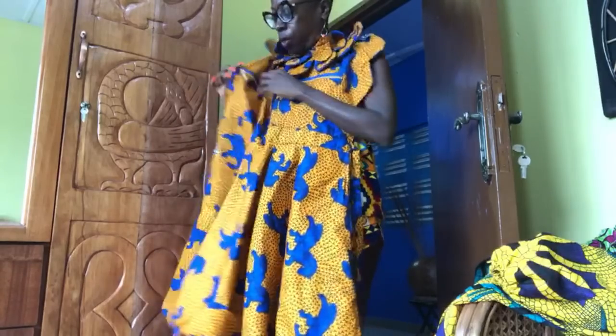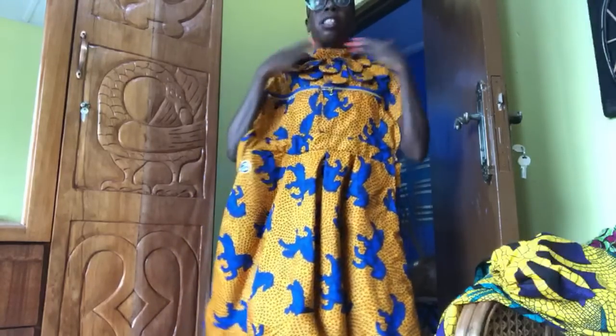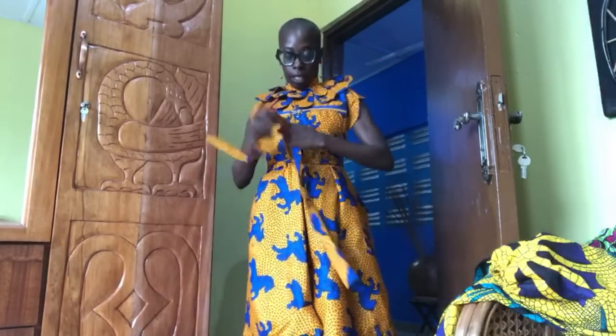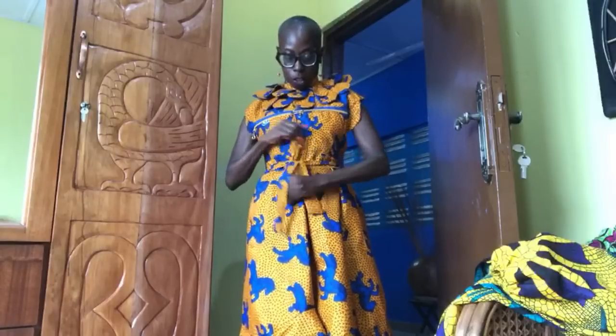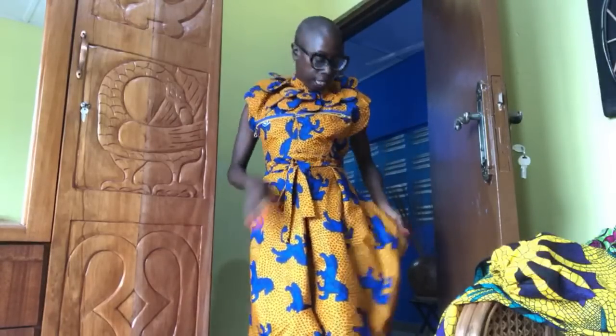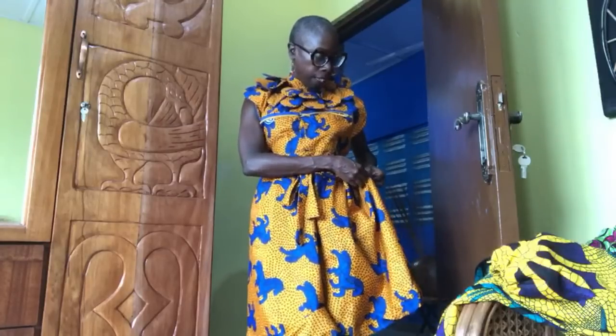It still has the little ruffle things, still has the ruffle here, still has the tie. She put the pockets up further, which means they're not going to be very functional, but I think they are so dope still. So we have the pockets here instead of down there. I even like the high pockets, but I want to make it easier for you to put your hands in.